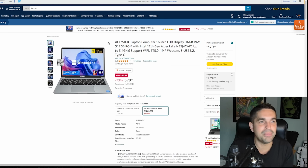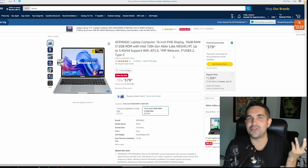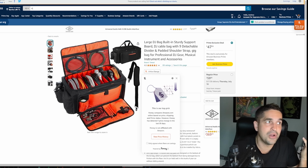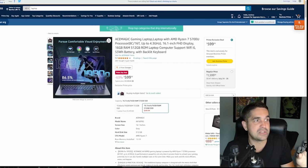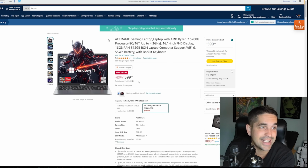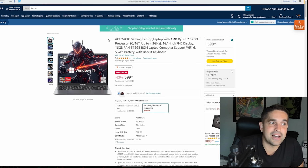A 1 megapixel webcam alone is crazy. You don't see that. So could be good. I want to do this one because it's right here next. But this one's 63% off, $599. Typical price $1599. This is probably a killer deal.